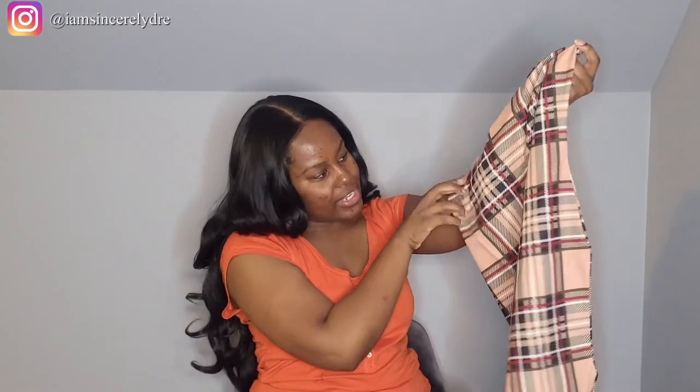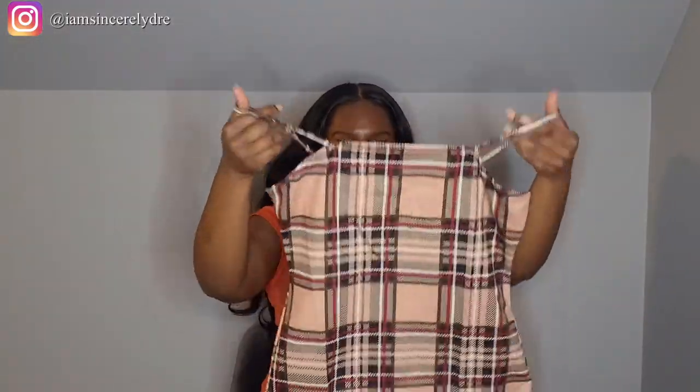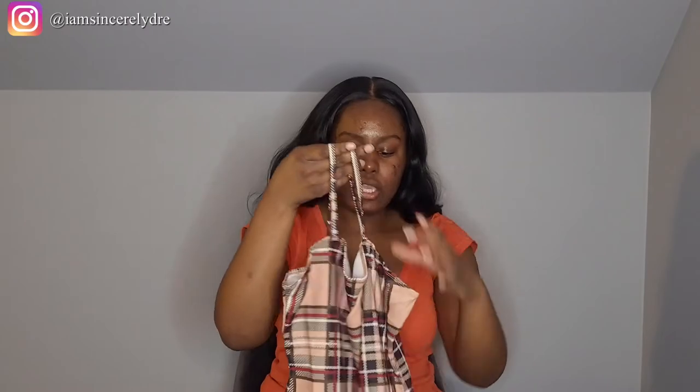This is the pink one. I sort of kind of thought I got tan, but maybe I did get pink. Like I said, it's been a hot second since I ordered, but depending on the light that you look at it in, it's kind of peach-ish looking instead of tan. But I don't know, we'll see. It's cute. It does look see-through, but I don't think it should be too bad because the pattern's on it. So I don't think anybody would be really able to see anything because there's so much pattern on it.